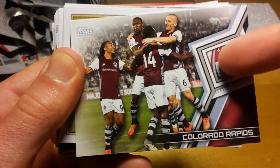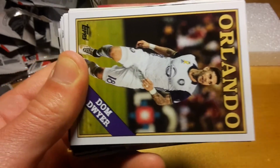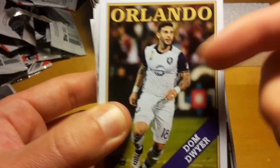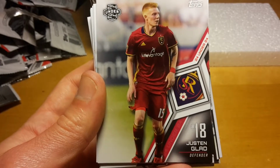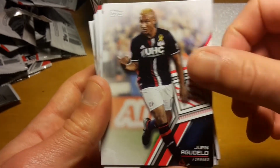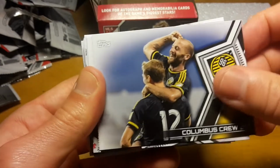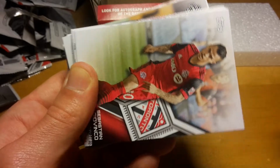And here, Colorado Rapids celebrating being dead last in the whole league. Dom Dwyer, I think here he is in Orlando, but he is of course best known for playing for Sporting, not Sporting Gijón, but Sporting Kansas City. And again, Federico Higuain. Is this a blue parallel or no? No, it's not a blue parallel.